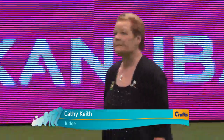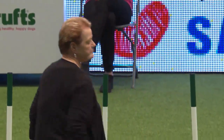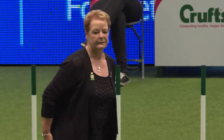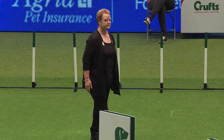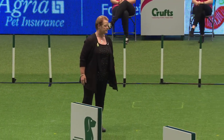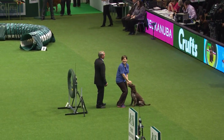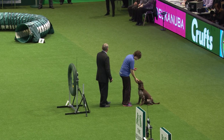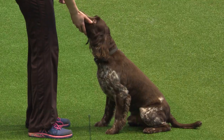So let me tell you a little bit about the ABC. What it stands for is anything but a collie. So you're going to see lots and lots of different breeds in this competition, in the arena. And the reason we do that is that collies tend to dominate the sport of agility. And it does actually just showcase some of the other breeds that are absolutely brilliant at agility. So I think we're ready to go.